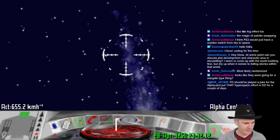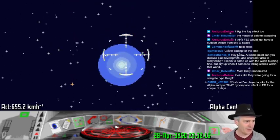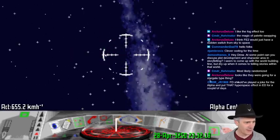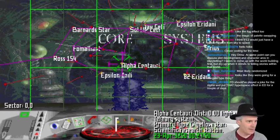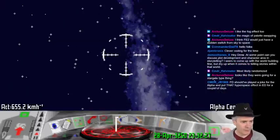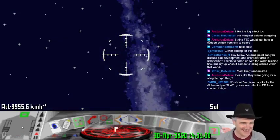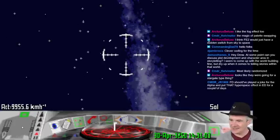I'm assuming that thing on the scanner is the hyperspace exit point. So that's where we come out, but we've come out of it at sort of right angles, haven't we? Which is a bit weird. But anyway, now there's something you need to know about Sol. Okay, so let's go over there while we're waiting for more missions and stuff to happen. So we're going to hyperspace, but it's so fast you can't really see it.